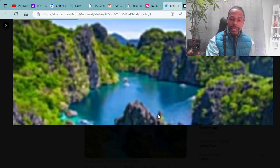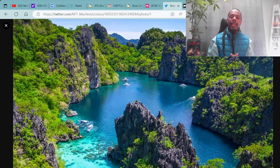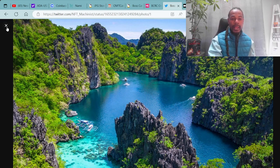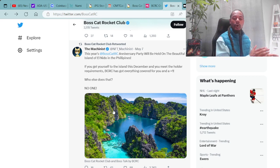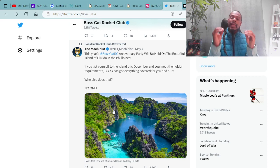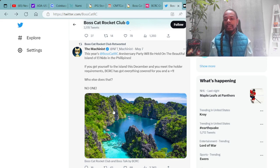It's super fire. Look at the location of El Nido, where the Boss Cat Rocket Club anniversary party will be held. Just beautiful, beautiful paradise. And I know there's going to be an epic, amazing time. Wow, that's just amazing. Woo! I hope I can make something happen so I can be there in Boss Cat Paradise. Yes, Sersky, and the Boss Cat Rocket Club anniversary party will be this year at December 1st to December 4th. All 3 days will be paid for by the Boss Cat Rocket Club, your hotel stay, your food, and drinks with other accommodations as well, guys.